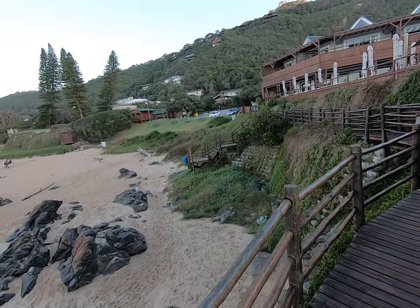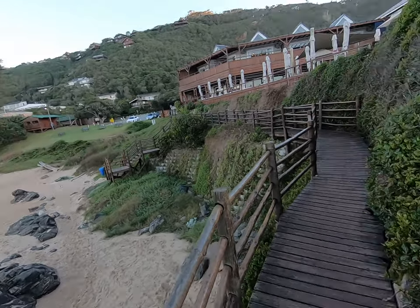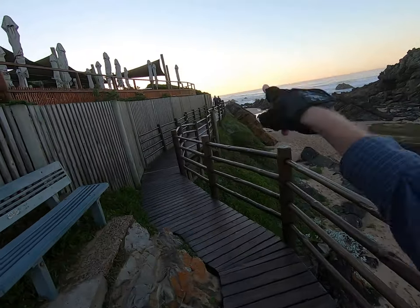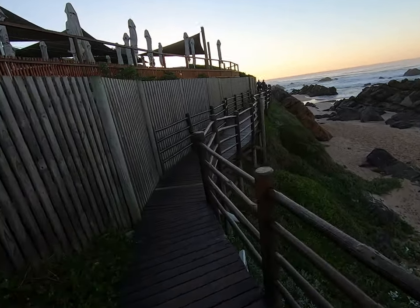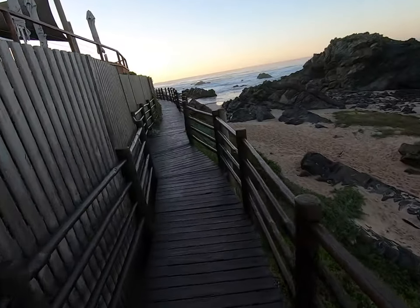We're just waiting for some more people to arrive and to establish the group, and then we're going to carpool our way to Nature's Valley on the opposite end. And while we're waiting, we're just taking a look around.